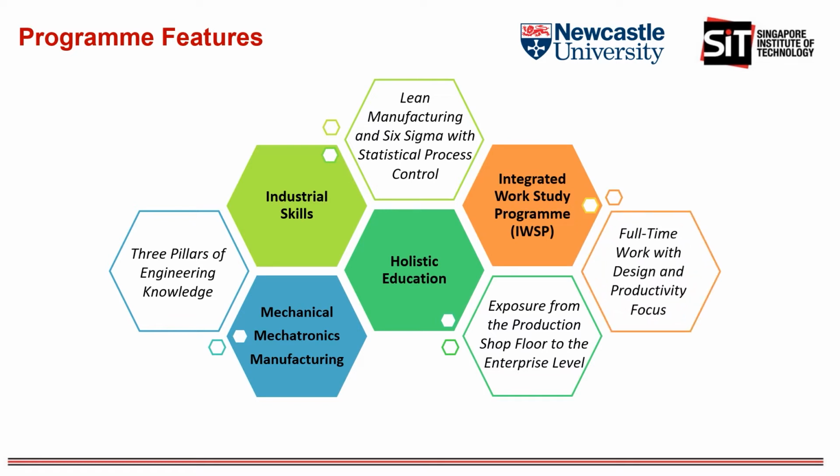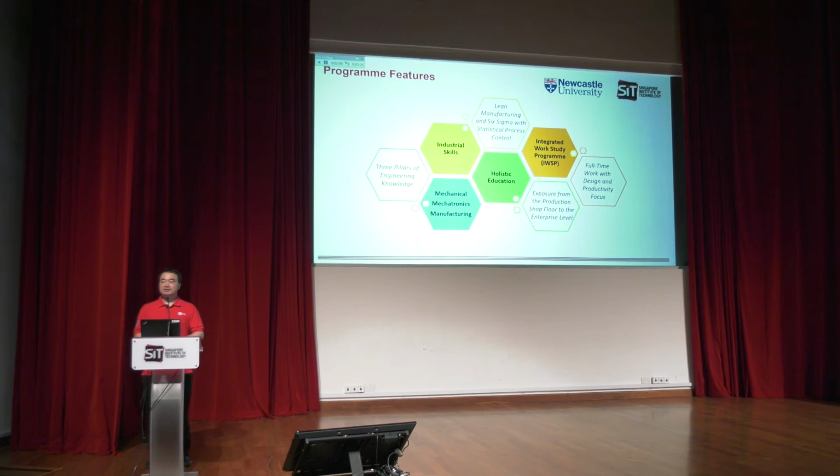And of course, SIT's key flagship program, which is the Integrated Work Study Program, or IWSP. This is also incorporated into the degree program as part of your studies. It is full-time work in the industry for around 6 months, and our students embark on work areas that are related to both productivity as well as design in the industry.